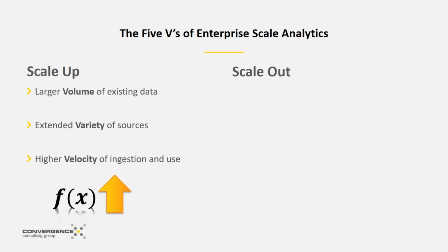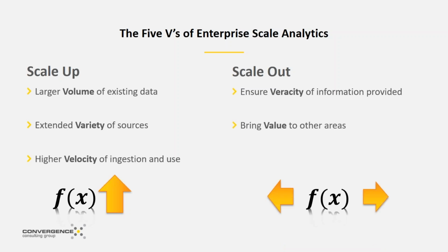On the scaling out side, you can pull all of this information together, but you still have to ensure veracity of the information provided. That means governing it. That means ensuring that other areas of the organization trust the data that you're putting together and eventually the analyses that you're putting together, which also brings value to those other areas. So while we may have started this as a churn model coming out of the marketing group, there are other areas that benefit from that. And so that's really a scale out approach.